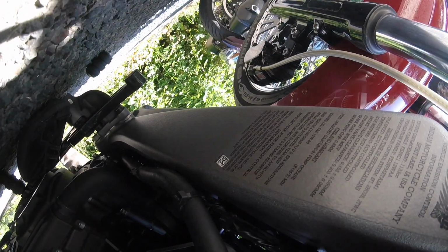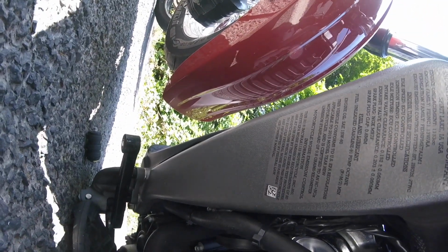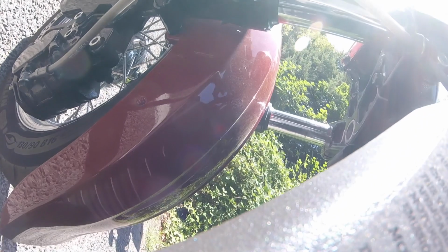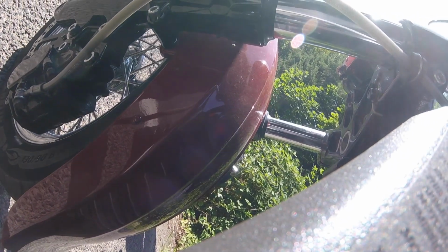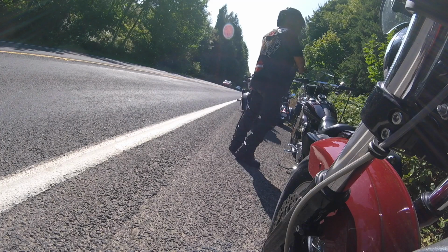Oh my God. Well, I'm here again. Kickstand just decided to fold up. One more time at 25% speed.